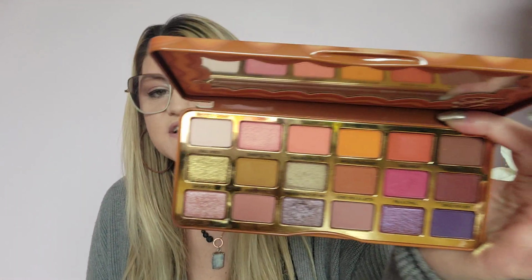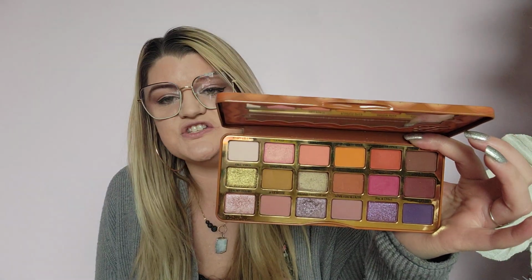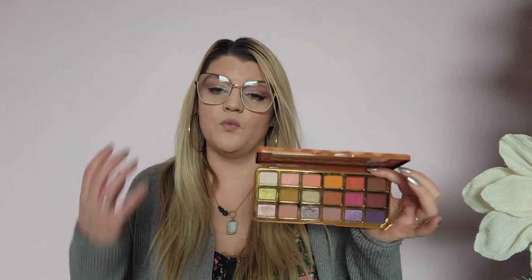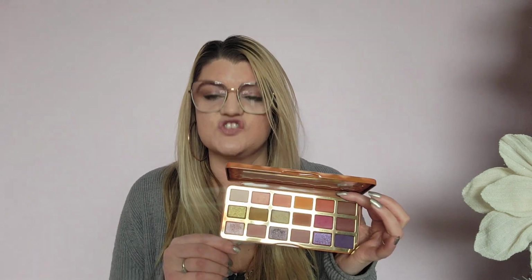It's a beautiful color story. I love the color story. I do enjoy it, but I never reach for it. I do like it when I use it, but for it to be worth the hype to me, it's got to be something like that Mercury Retrograde palette, where I love using it so much, and I can see why everybody absolutely adores it.